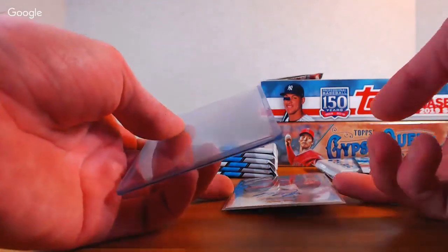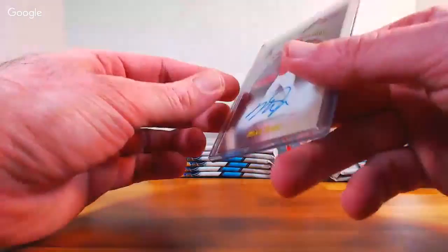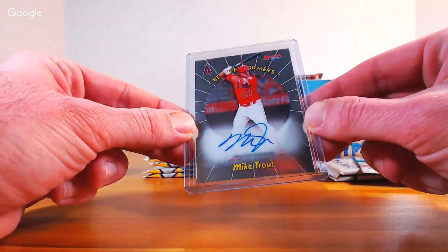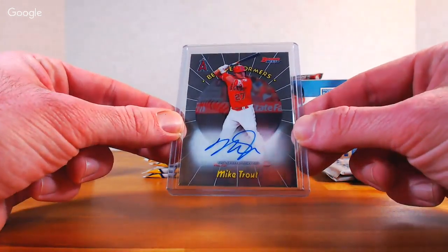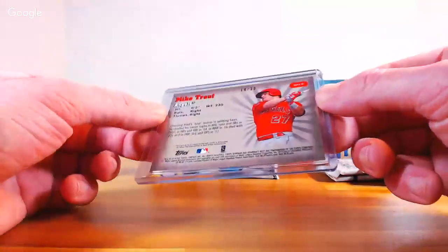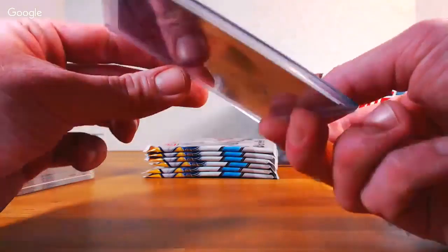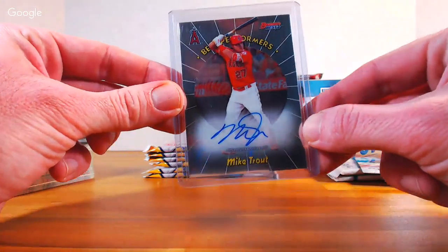Holy cow. I just thought it was the normal insert. That's on card, too. A lot of times they would just throw a sticker on that. Wow. 14 out of 30. Wow. Amazing.